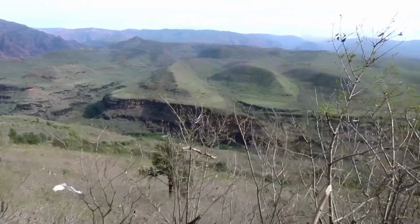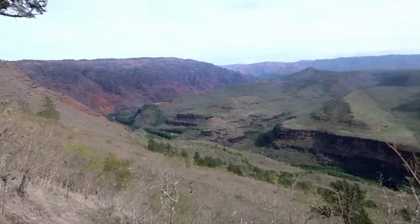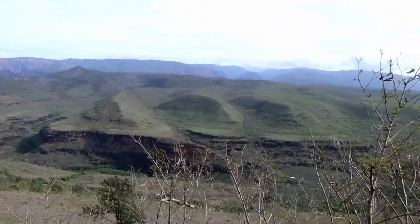Headed to the Waimea State Park. It is also known as the Grand Canyon of the Pacific. So we stopped here really quick to see what everybody's looking at, but we still have a little ways to get to the park. Alright, we're heading to another lookout before we get to the actual park. We see so many cars pulling out, so we're curious and we want to see what they're looking at.